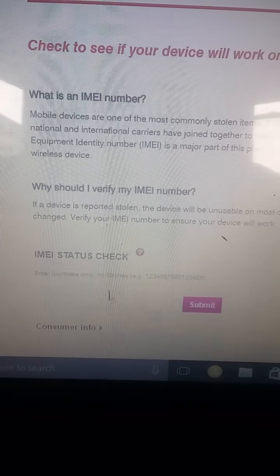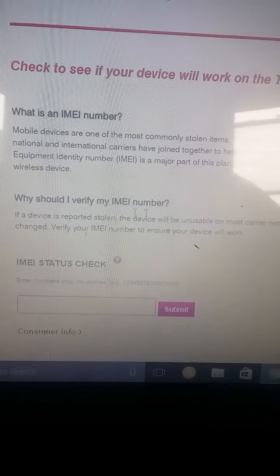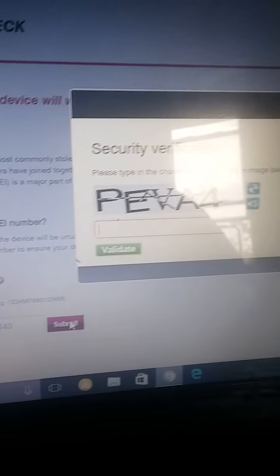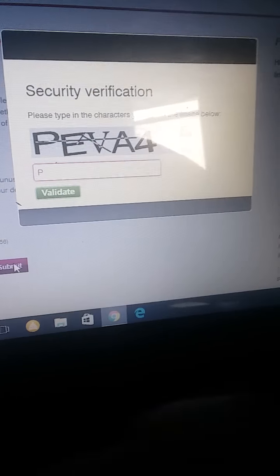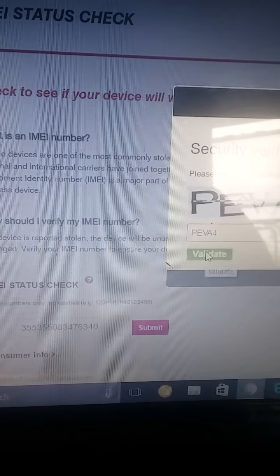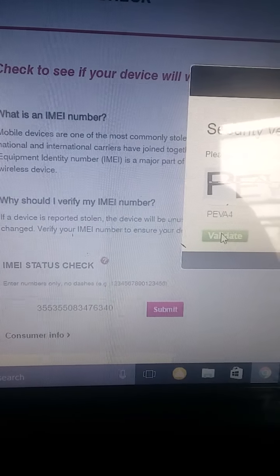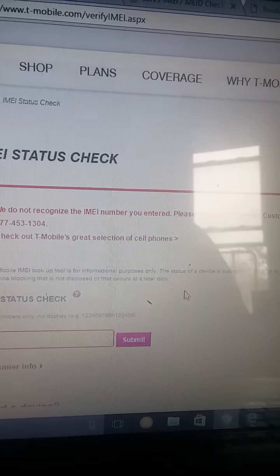This is part 2 of the AT&T iPhone 7 Plus that we were working on. This is the same IMEI, in which you have to be very patient with this service. Just using T-Mobile's IMEI check status, even though it's not a T-Mobile device. It's just that T-Mobile does somewhat work with AT&T, but not fully.